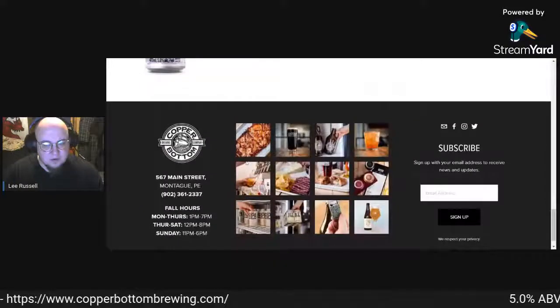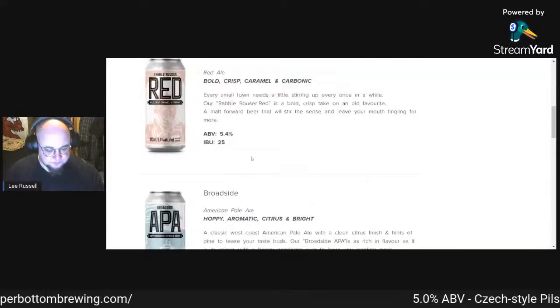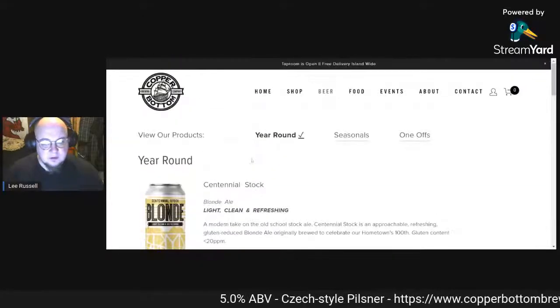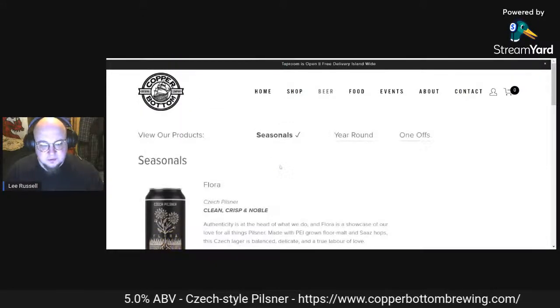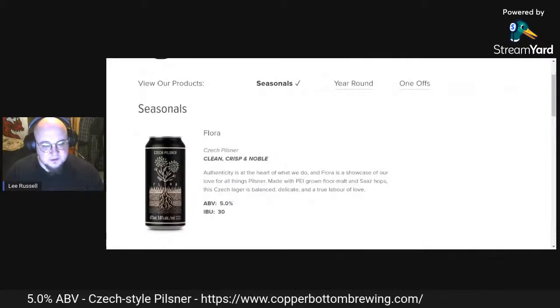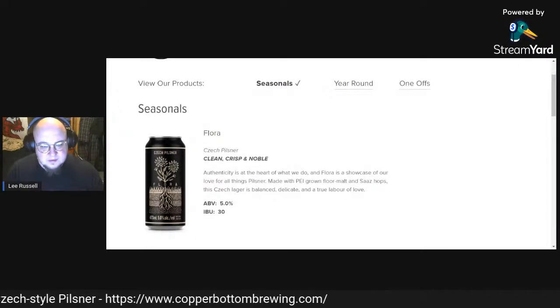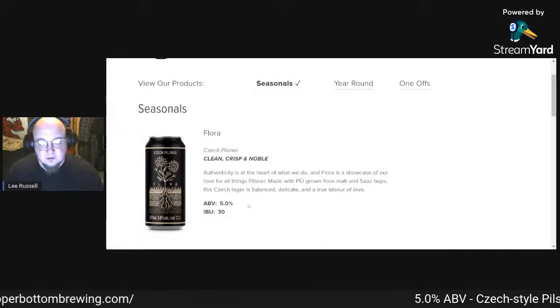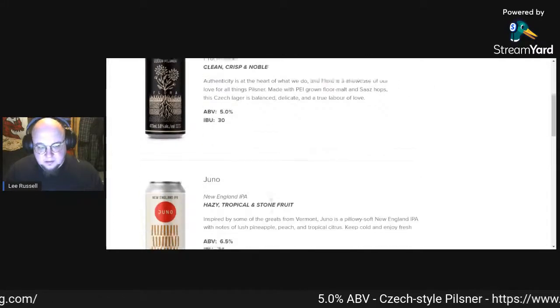Blueberry Stout Sour. So this isn't even on their regular lineup. This is not their year round. So this is one of their seasonals? Okay, so it's Flora seasonal, yeah. And they say all the same stuff they say on the can, although they have 30 IBUs there. So they have a little bit of hoppiness going on here. I like the sound of that.